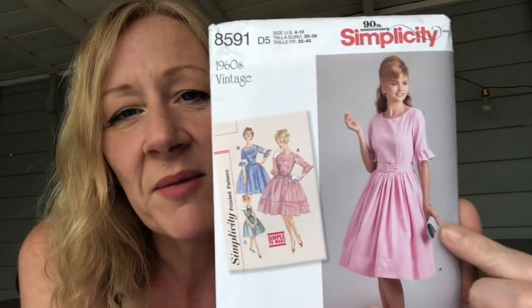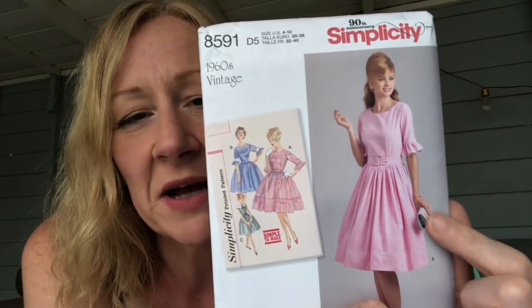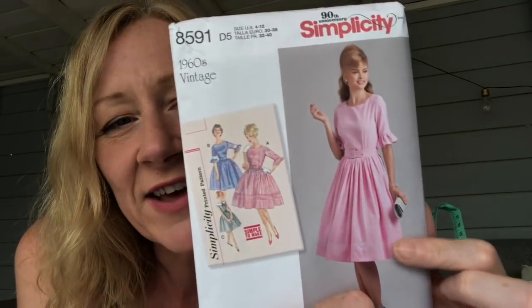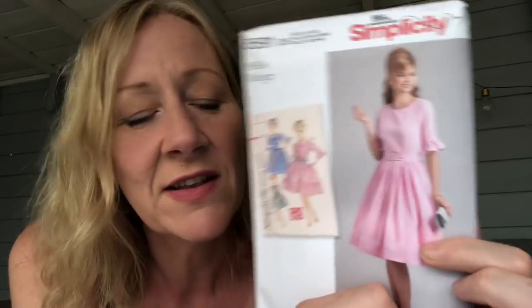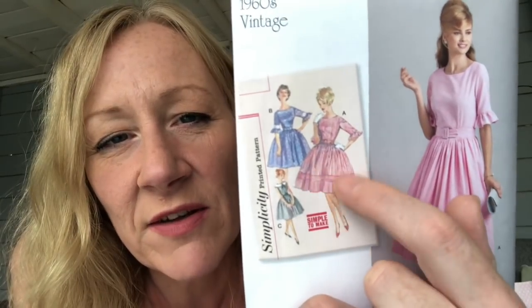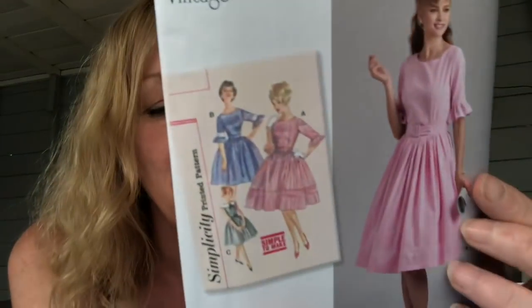This one is Simplicity 8591, and this really is a departure from my normal style. This is another vintage reproduction pattern, and how girly is this with the little ruffles there and the big skirt, and I just think that's so pretty. But what I like about it as well is the stripe detail that they've done on this line, on this picture here. I think that's really pretty.